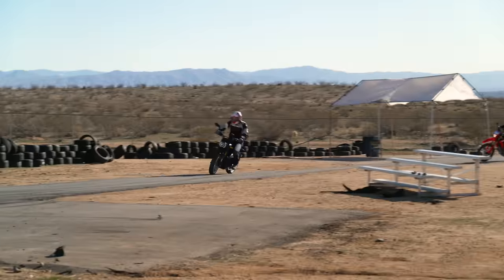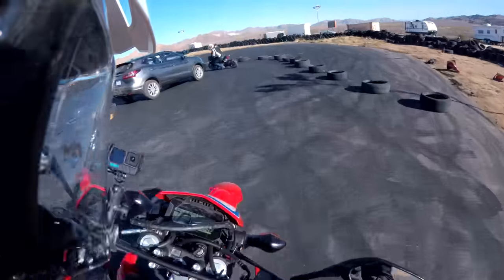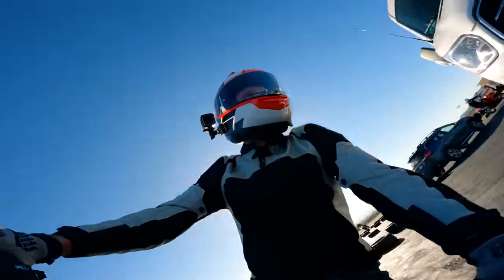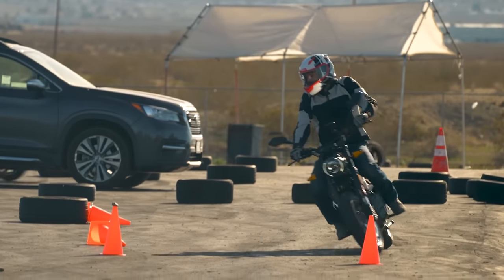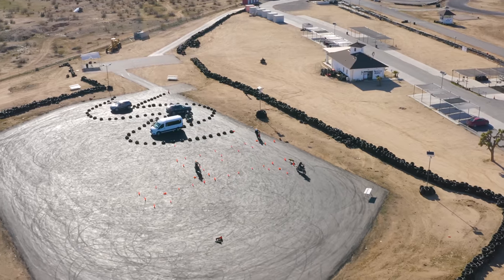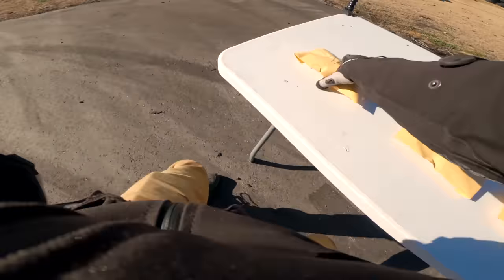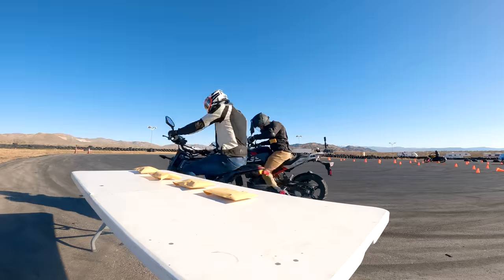I'm back in the game. I got Zack Quartz in front of me on the Metacycle. This is where the Sondors really shines. Relatively lightweight, good brakes, very good throttle mapping. Okay, envelope. It's a big envelope. In my pocket, and off I go.